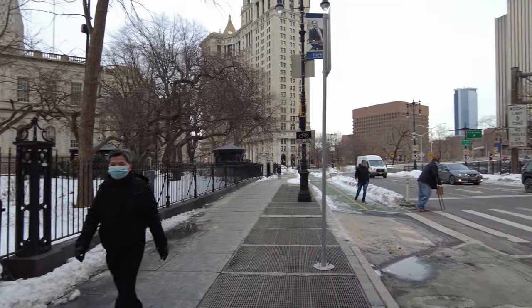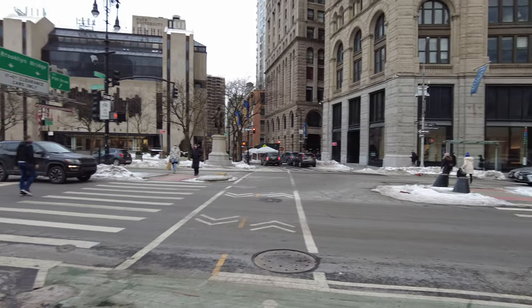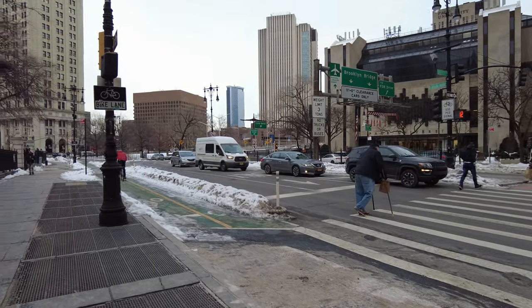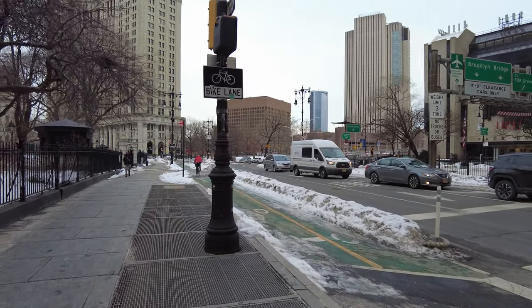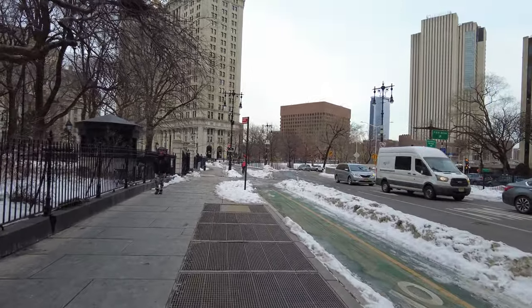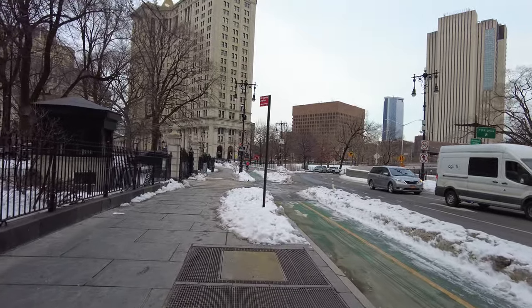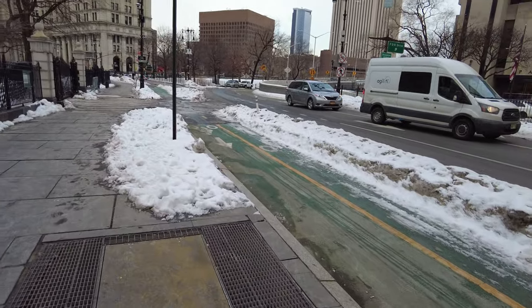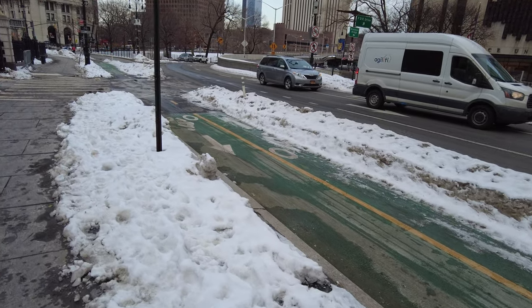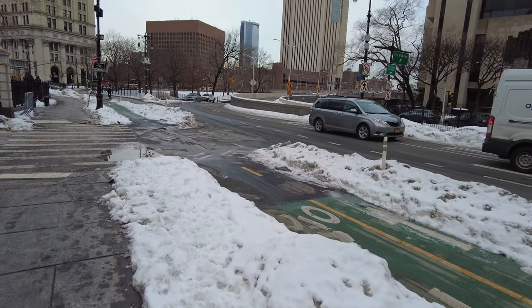First thing I notice is that the area around City Hall is pretty quiet. Normally around this time, 4 o'clock, there'll be a lot more people walking around the streets. The city did shovel the bike lane here. Very important bike lane for people to go across the Brooklyn Bridge.